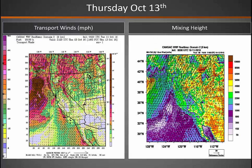Breaking that down individually, transport winds on the left, you can see much stronger with that storm system pushing in. These areas in the orange to purple are transport winds 30 to 40 miles an hour. On the right-hand side, you can see more yellows and oranges in terms of the overall vertical mixing.